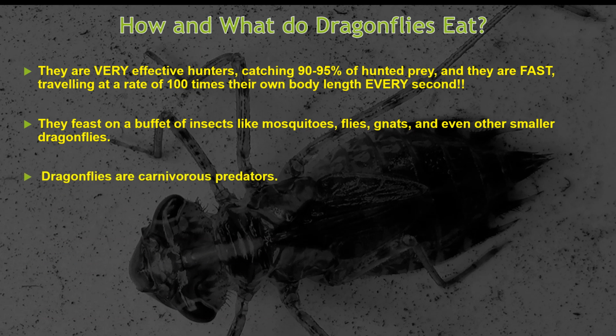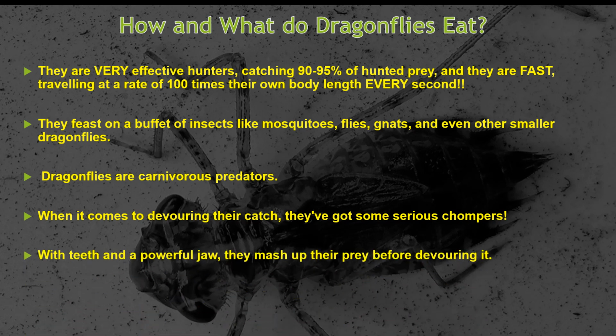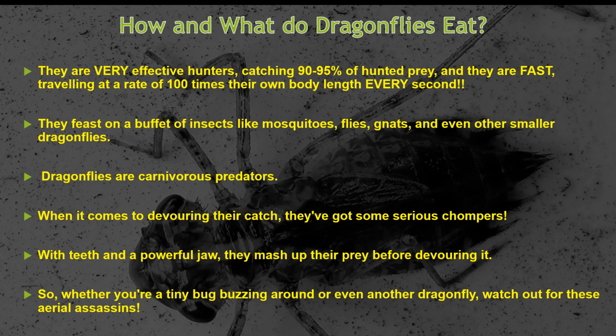They catch their prey mid-air using their sharp mandibles and agile flying skills. And when it comes to devouring their catch, they've got some serious chompers. With teeth and a powerful jaw, they mash up their prey before devouring it. So whether you're a tiny bug or even another dragonfly, watch out for these aerial assassins.